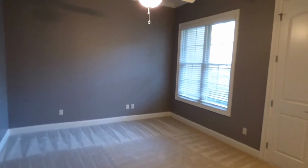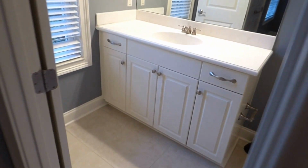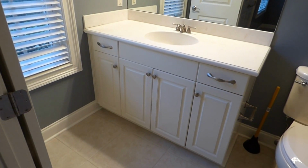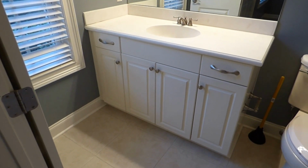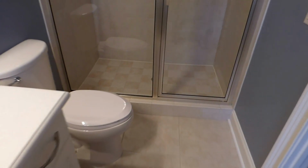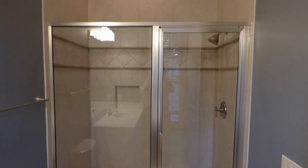Our third bedroom then is off to this side in the middle left of the house. Also ceiling fans here, a pair of windows, closet similar to the other bedroom. The bathroom is pretty much identical, same cultured marble top with the integral basin, thermofoil cabinets, stainless pulls. We have a window in both bathrooms, and then we have a tiled shower identical to the one that we just saw.